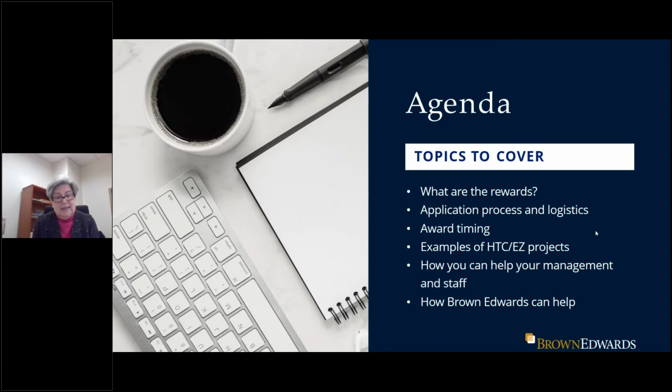Before we get into the details of each of these, I would like to share with you that these two programs can be worked together. There are a number of projects that qualify for both and will realize the benefits of both. But as you see the types of eligible projects, that will make a little more sense. The next bullet, how you can help your management and staff back at your locality, I think is probably one of the more important things.